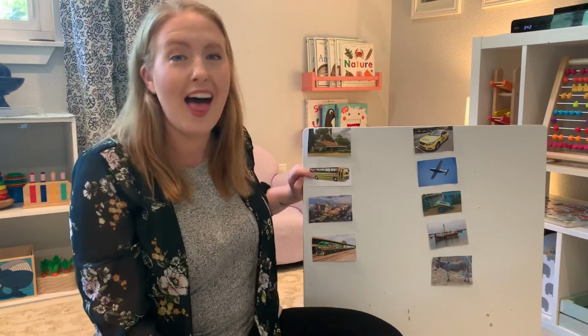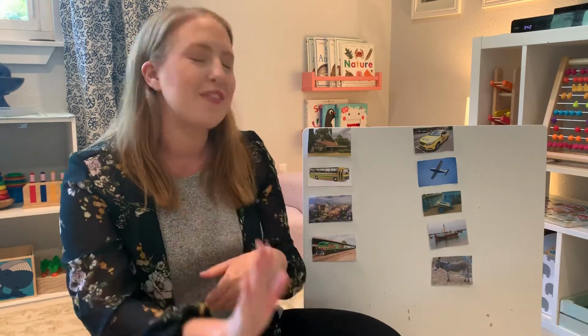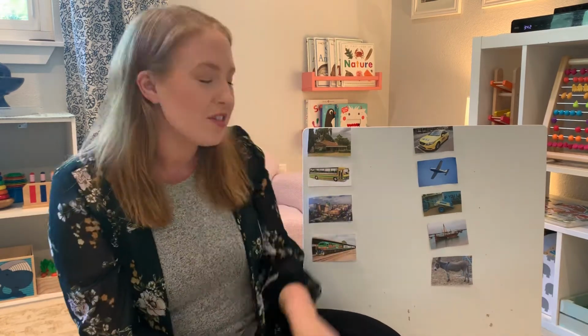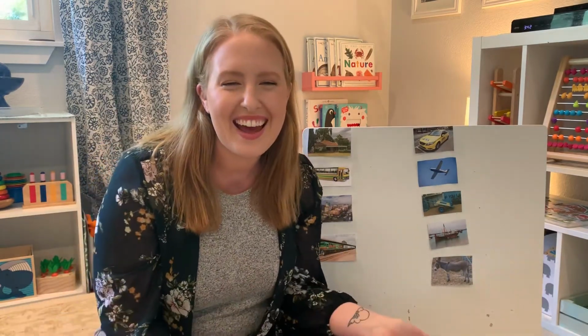Let's start here. Ready? The wheels on the bus go round and round, round and round, round and round. The wheels on the bus go round and round, all through Kenya. The people on the street walk all around, all around, all around. The people on the street walk all around, all through Kenya. The sound on the train goes choo choo choo, choo choo choo, choo choo choo. The sound on the train goes choo choo choo, all through Kenya.